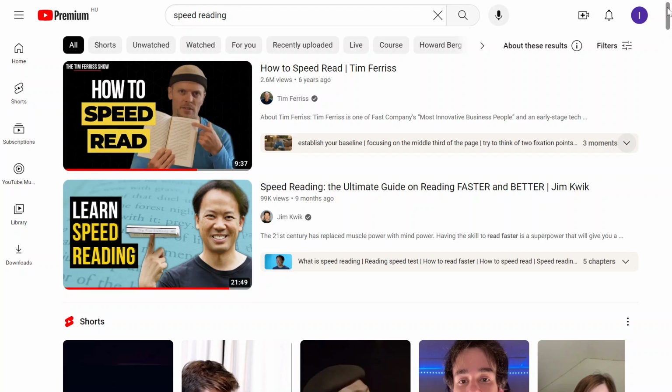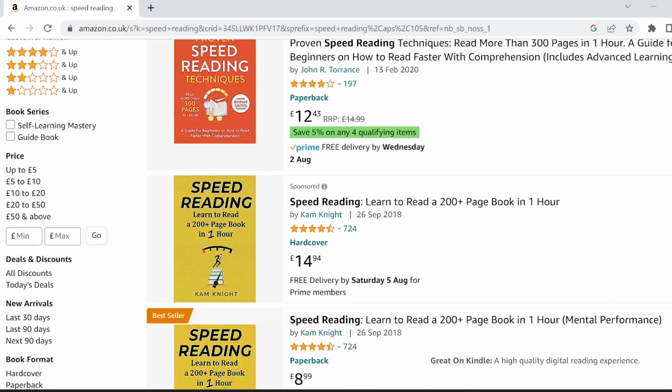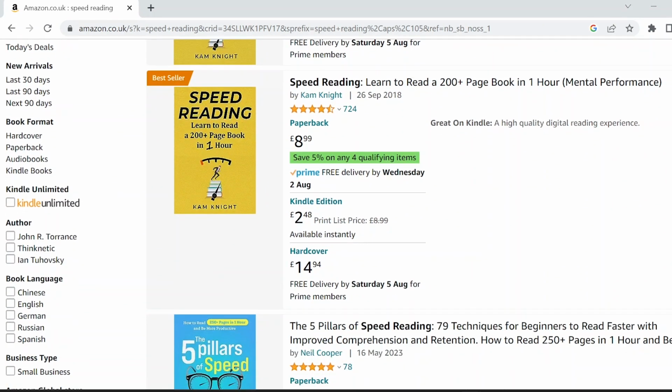And I know that there are a lot of different techniques that allow you to speed read, to improve the speed of your reading by 2 or 3-fold. I've tried some of these and they didn't really work for me. So I never got into this business of speed reading.